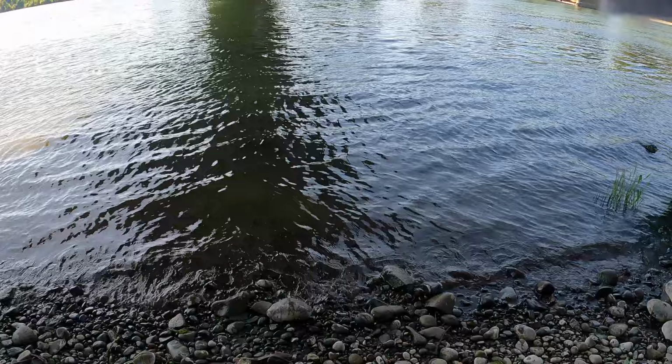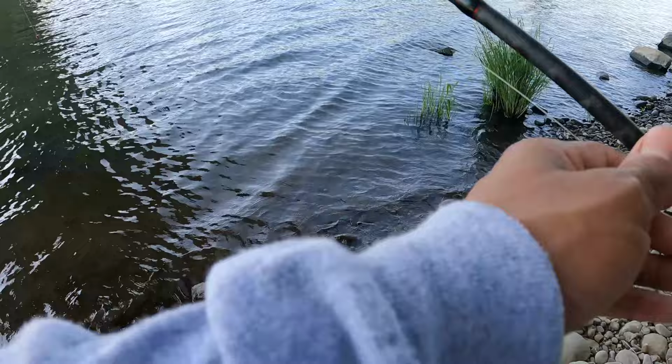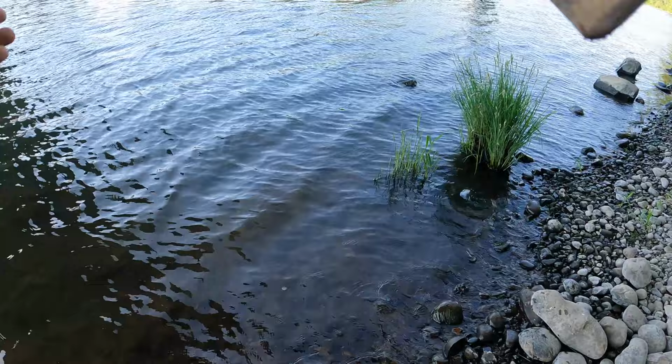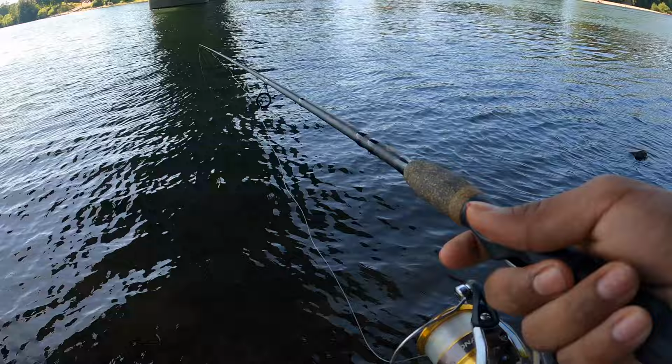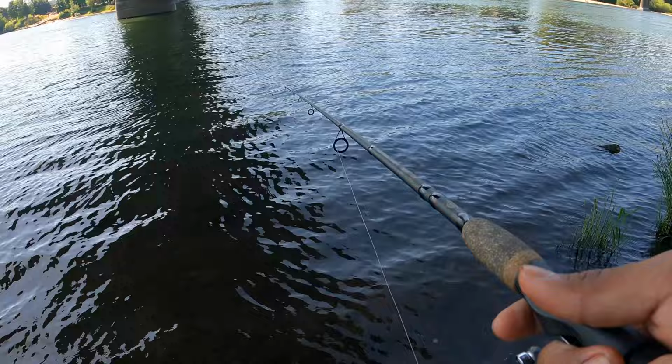Okay, I'm gonna just throw it not too far, because right here is in the shade and they might want to stay here. Remember, you want to bounce that one. You don't want to just pull it in. You want to throw it, let it sink to the bottom, and just bounce, bounce, reel it in.